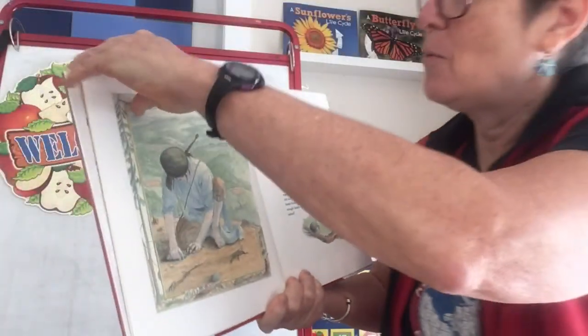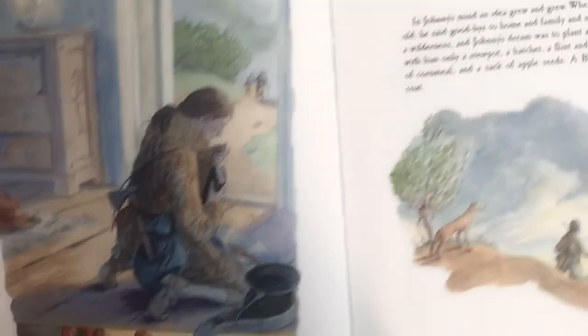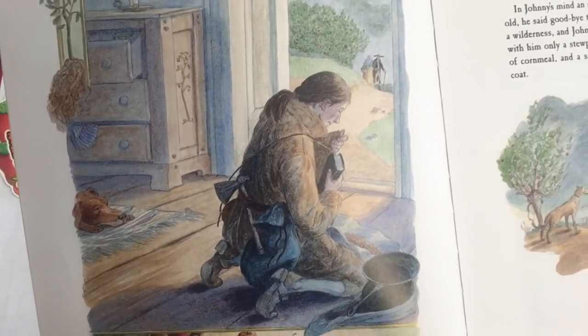Oh, and there he is planting. Oh, you know what? Let me go back. I should have looked more carefully. There we can see him setting off, and here, giving you a chance to see that illustration better.